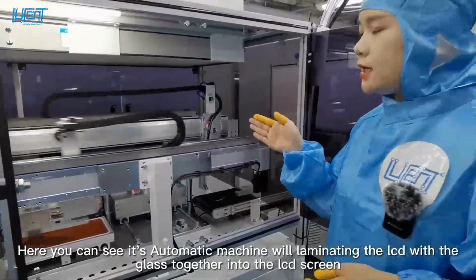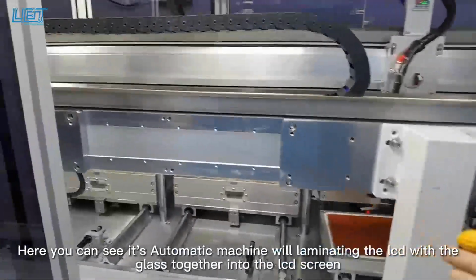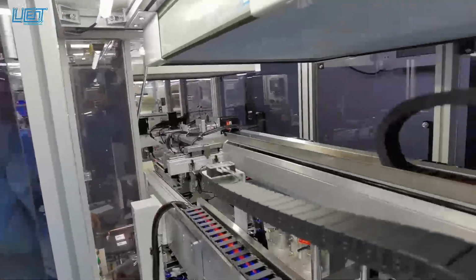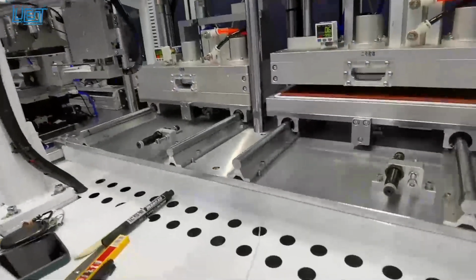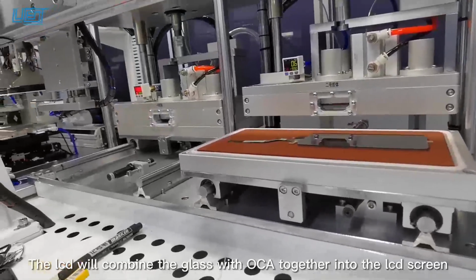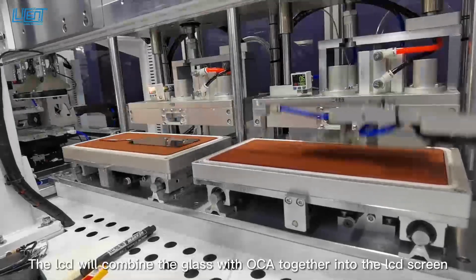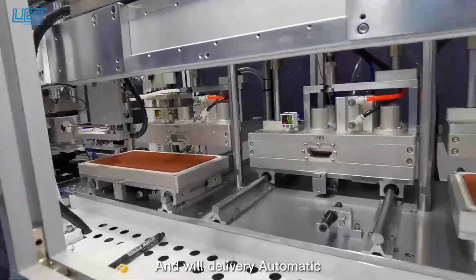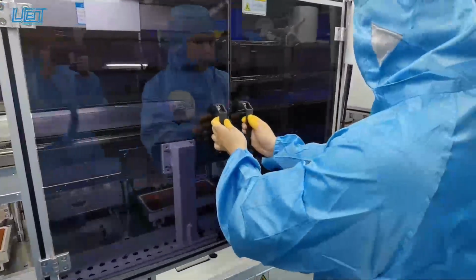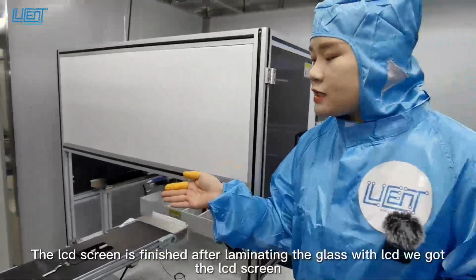You can see the automatic machine will combine every LCD with the glass together. The machine will combine the glass with OCA into the LCD screen, and they will be delivered automatically. And here is the next step. The LCD screen is finished.